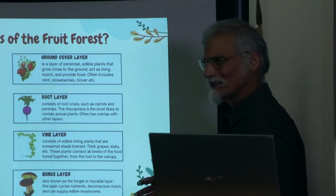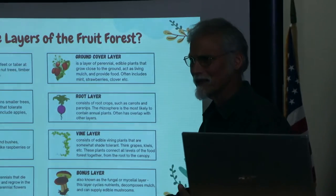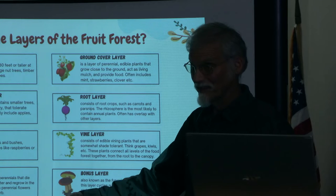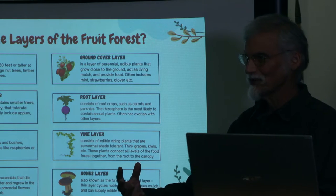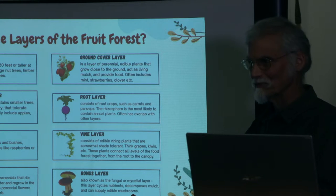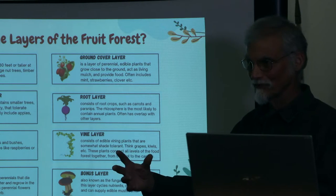And then you get the vine layer. In my mind, the vine layer comes in a little later, because you have to get the structure of the forest together to give the vines something to cling to.